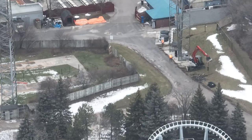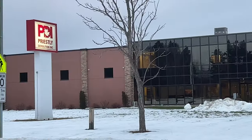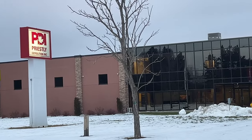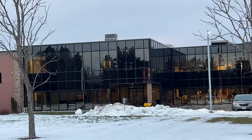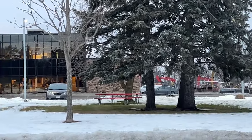Haha, concrete. But yeah, we stopped off by the company that actually does the ride removals in the past for Canada's Wonderland. So this is PDI Presley Demolition. This is the company that should be working on removing Extreme Skyflyer.